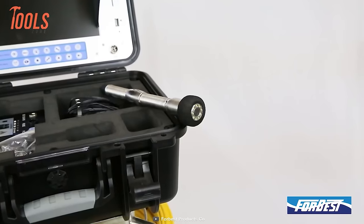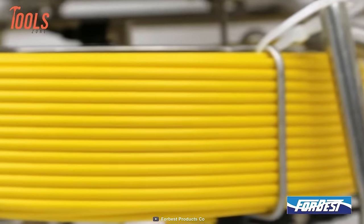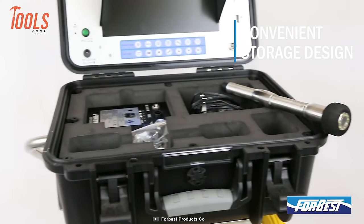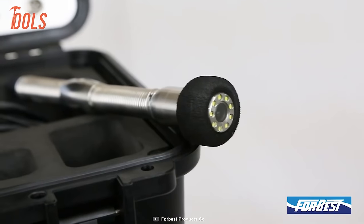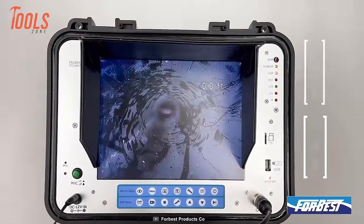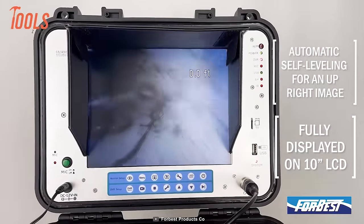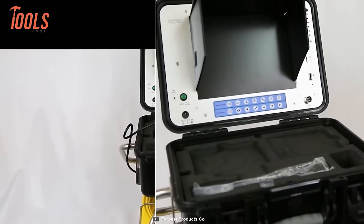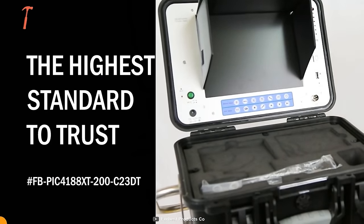Apart from that, it comes with a suitable storage design to prevent any mess around the worksite. Plus, the whole kit includes a variety of accessories to ensure the most convenient way to use. Thanks to the 1-inch diameter camera head and 512Hz Sonde transmitter, you get a sharp and clear image with highly accurate inspections. Hold on, there's more. The 4188X also features a 10-inch LCD screen, which means the viewing experience will be second to none.